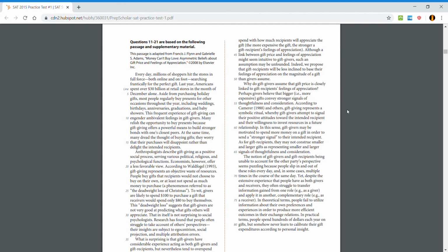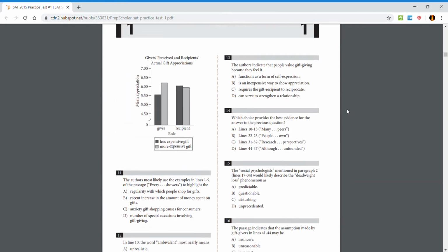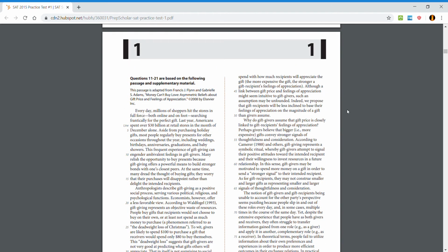what was it? Counteract. So we put counteract in there. Perhaps givers believe that bigger gifts counteract stronger signals of thoughtfulness and consideration. Putting counteract there makes it sound like they're trying to not show stronger signals of thoughtfulness and consideration by giving a bigger gift, which is completely backwards.